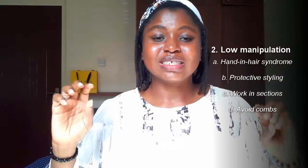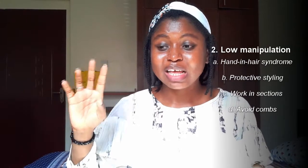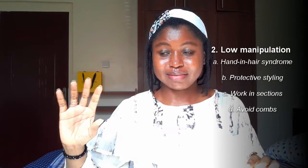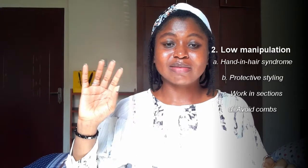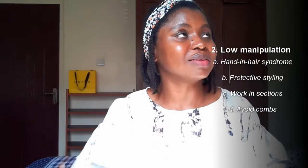The last on the list is avoid. See, this literally helps a lot. This has been proven, okay, to be correct, and it is avoid combing. I know you're going to be like, why shouldn't I comb my hair? See, I know we have been brought up with the idea that you have to comb your hair so your hair can be like this, but the truth is you do not have to comb your hair. Yes, I said what I said. You do not have to comb your hair because a lot of these combs out there are causing you breakage.